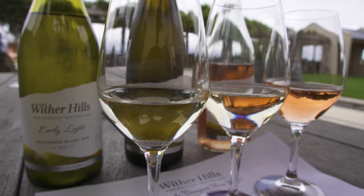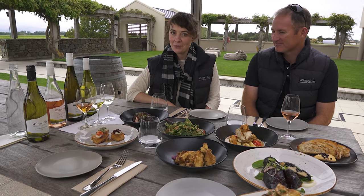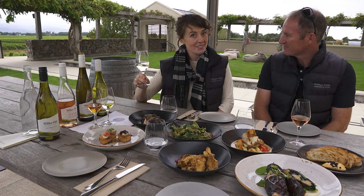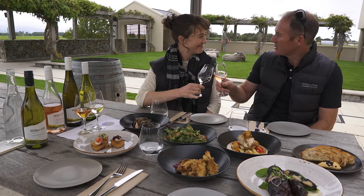Well, I have had such a fabulous time here at Wither Hills. I've got myself kitted out in some cold climate appropriate attire. Matt and I have this delicious feast to try. I'm going to try one of the early light Sauv Blancs. We might even let the crew join us. Maybe. Thanks for having me. No worries. Cheers. Cheers.